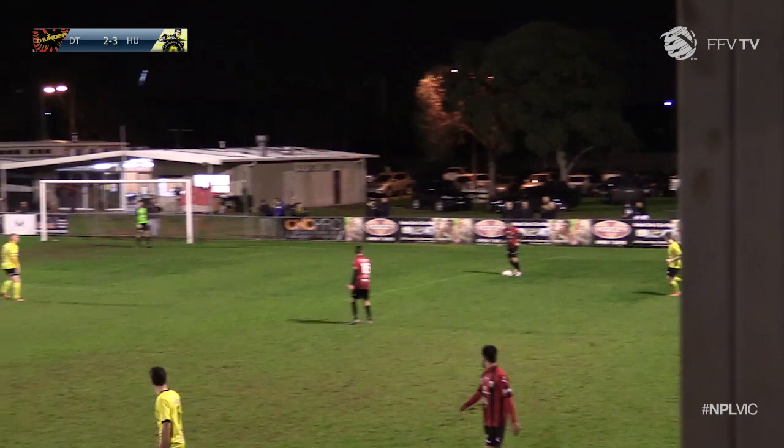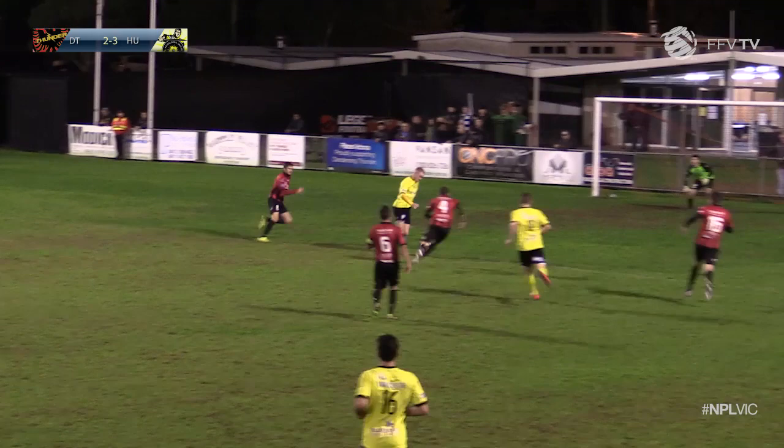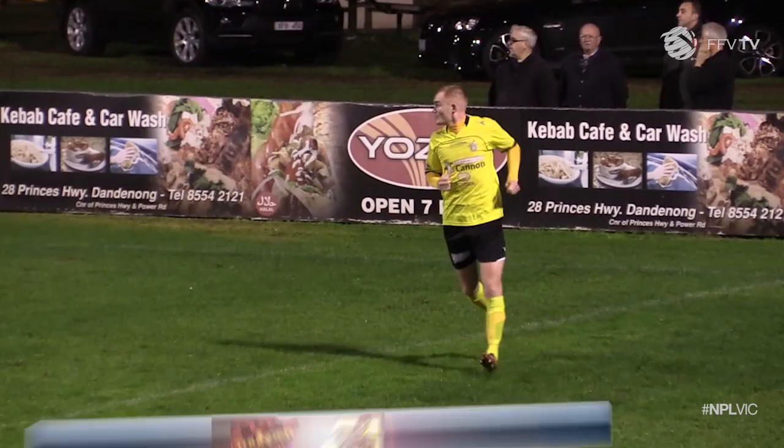Dandenong passing out from the back. Shallow kick. And now it's been intercepted by Galopoulos. He's got Heffernan. Unmarked Heffernan. Now as the defence arrives, rolls onto his right foot and scores the fourth. And with 7 minutes to go, it's Heidelberg United 4, Dandenong Thunder 2.